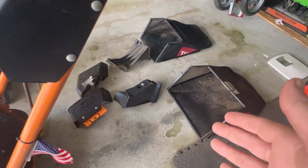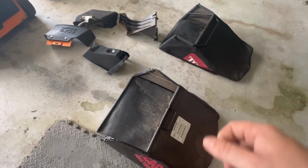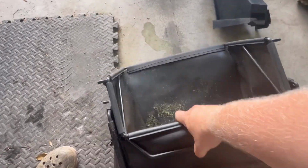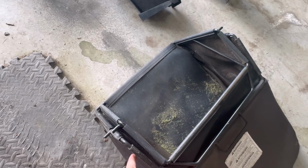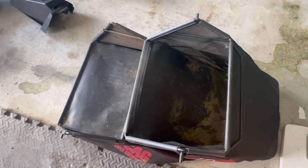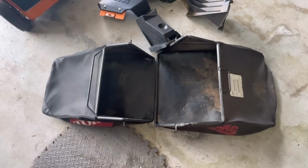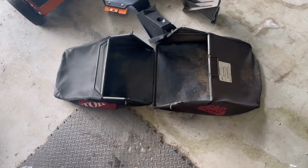Now, comparing the bag sizes, I believe the Toro is 2 bushels, I believe is how it's pronounced, and this is 2.5 bushels. So I may be saying that completely wrong and butchering it, but this is a bigger bag. Just to show you how much bigger the Scag bag is, the Toro bag fits in the Scag bag. So that just shows you they're almost the same size, but Scag's just slightly wider. The width is what gives you that extra amount.